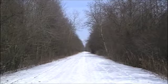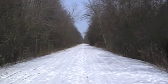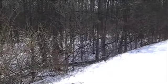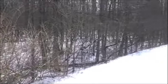The black-capped chickadee has a very distinctive sound. I mean, they're named for their sound. Chickadee-dee-dee-dee, chickadee-dee-dee. And they also give a distinctive whistle, two very distinct calls.